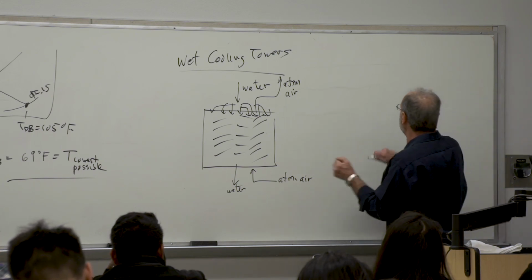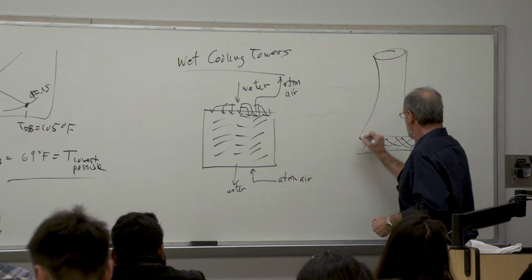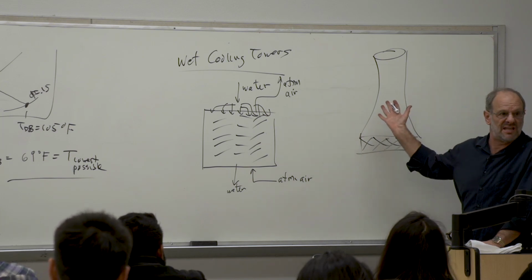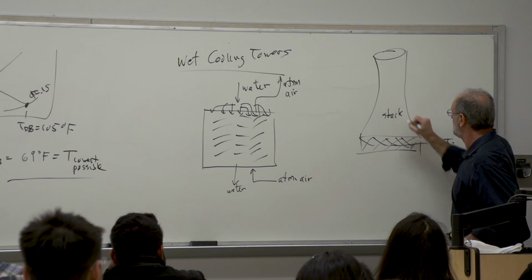Some of you have seen big pictures of a device that looks like that. Does that look familiar to any of you? Some of you may have even seen these. These could be 600 or 700 feet high. This is the cooling tower down here. This is just the stack.